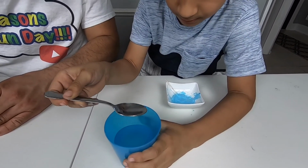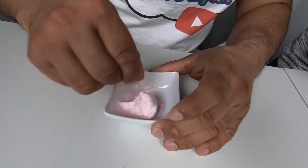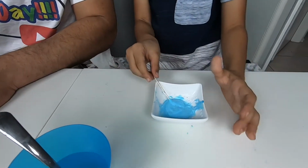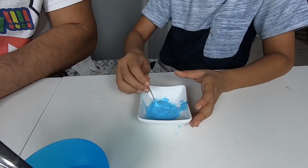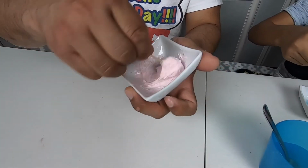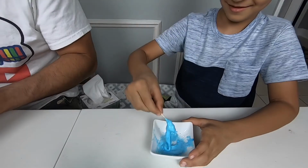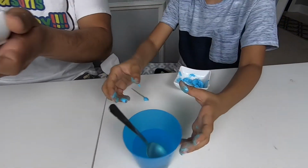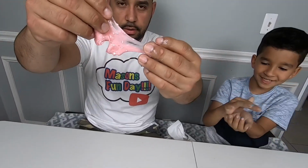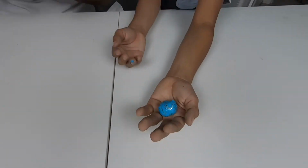Oh yeah, guys, I'm already getting slime here. Look at that. Whoa. You wanna mix? You put yours, Mason? What? You put a lot. Guys, I'm getting slime, look. Look at mine. I think yours could look better. Look at this, guys. Whoa, slime. I'm trying to make a ball, and I did a ball. Wow, nice ball, Mason. Nice slime ball.